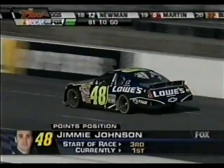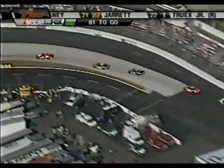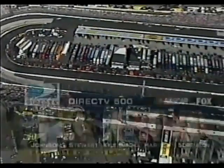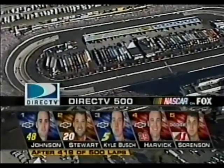The problem is, if you pit and restart 8th with the lap-down cars, it's like restarting 16th. And we haven't seen that big a difference in new tires versus old tires. And don't forget, yesterday in that truck race, David Starr won in the Toyota truck on a set of tires he ran for about two-thirds of the race. By the way, congratulations to his owner, our own Jeff Hammond.